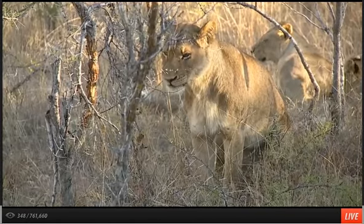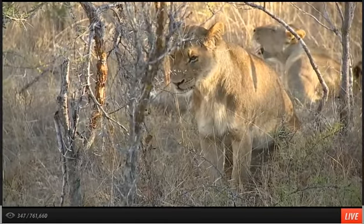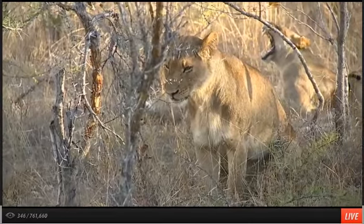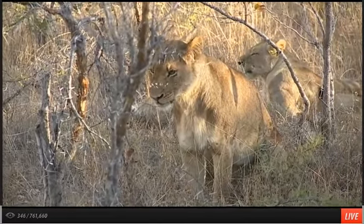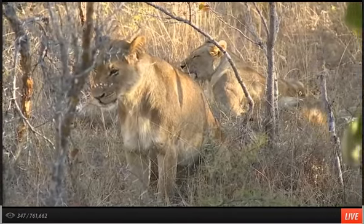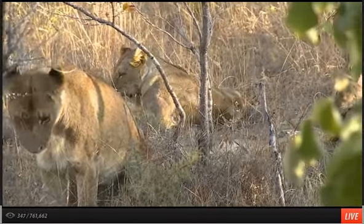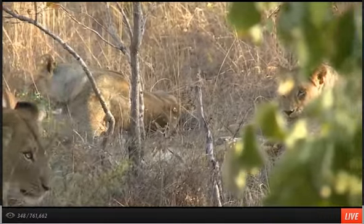It does appear that the rest of the pride, you'll notice in the background, have got their heads up. The ones yawning. And these are all good indicators. Some are grooming. And these are the good signs that we were hoping to see.